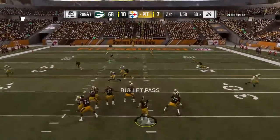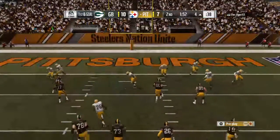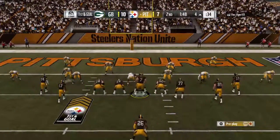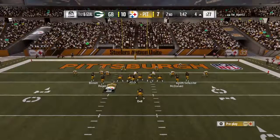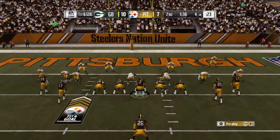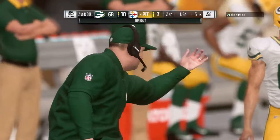On second down, here's Roethlisberger. And this is caught at the 8. And they do get him down, but not before he reaches the 4-yard line. A very solid gain of 27. 4th down. Now Bell, and he'll go backwards, losing yardage to the 5.